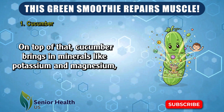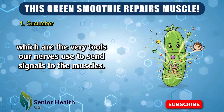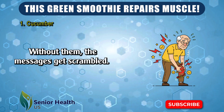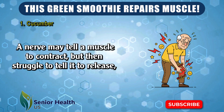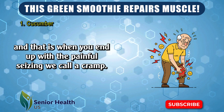On top of that, cucumber brings in minerals like potassium and magnesium, which are the very tools our nerves use to send signals to the muscles. Without them, the messages get scrambled. A nerve may tell a muscle to contract, but then struggle to tell it to release. And that is when you end up with the painful seizing we call a cramp.